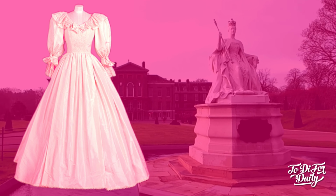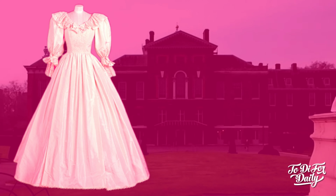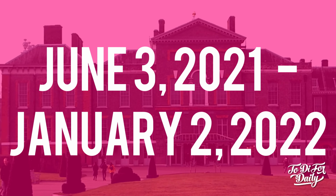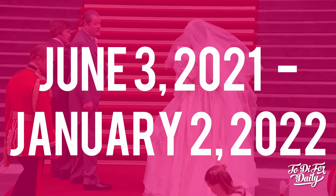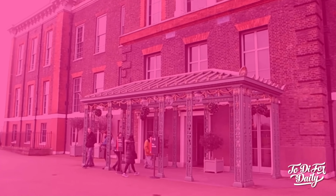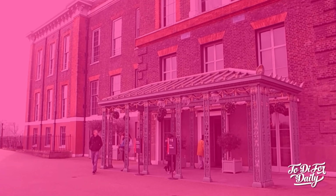Historic Royal Palaces' Royal Style in the Making will be on display at Kensington Palace from June 3rd, 2021 until January 2nd, 2022. Kensington Palace is currently closed to the public but will reopen May 26, 2021.